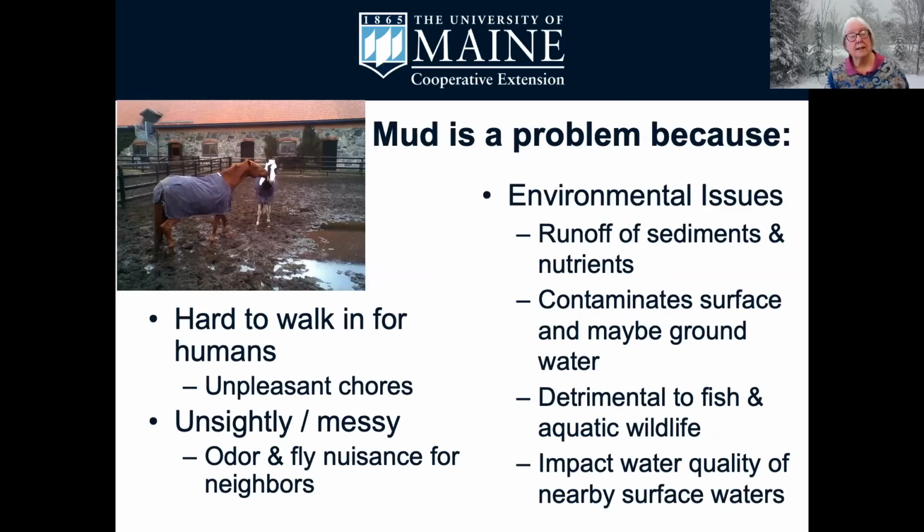Well, it's not just the horses that it can be a problem for. It's hard for humans. You can imagine trying to go out and catch one of those horses in that mucky paddock. It can be kind of unpleasant. And during the summertime, the neighbors aren't going to be happy with the odors and the flies.